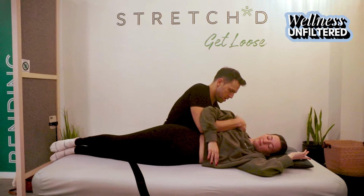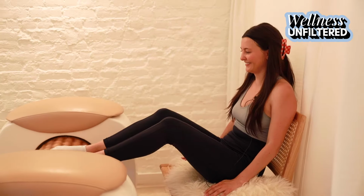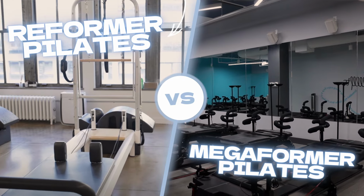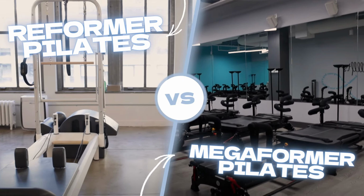and wellness experiences around New York City to see what is worth your time and your money. Today, we are going to be breaking down one of the most frequently asked questions in the workout class sphere, and that is, what is the difference between Pilates on a Reformer and Megaformer Pilates?